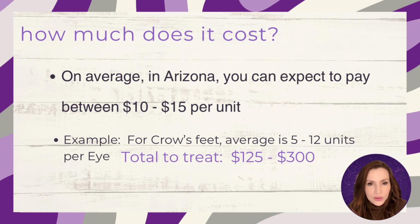Here in the Phoenix Metro, I don't think you're going to find many places that are at $10 a unit. I'm not sure, maybe some Groupons or something like that. But for the most part, you're going to find more of an average between 12 to 14. And honestly, you have to keep in mind that injector experience is a huge reason for cost differences. And that may seem like a bargain then to go with the newer injector, but you have to also remember that your results are important.